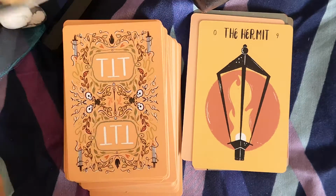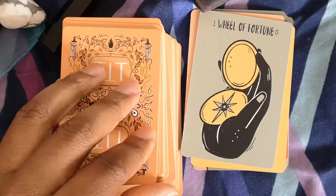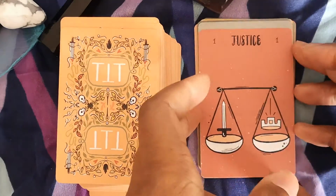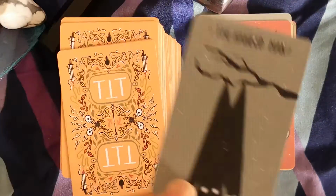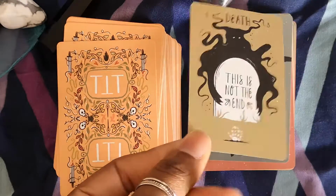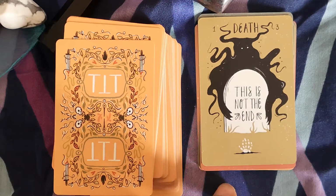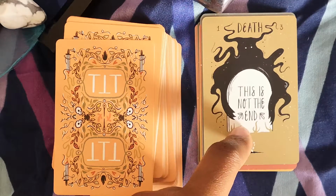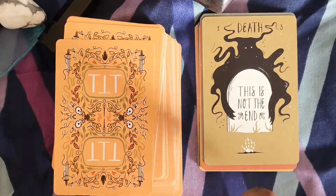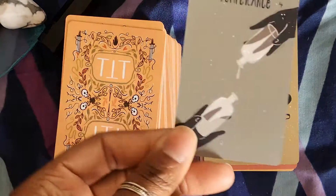The Hermit. We have the Wheel of Fortune. Justice. A bat for the Hangman. I like this for death. I know, maybe the most common meaning for death: it's not the end. Then the little skull here, skeleton hand.